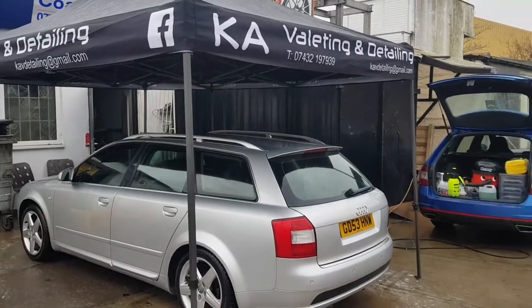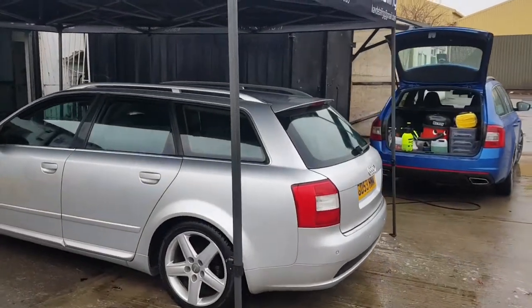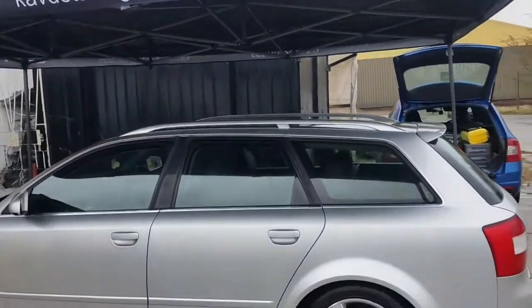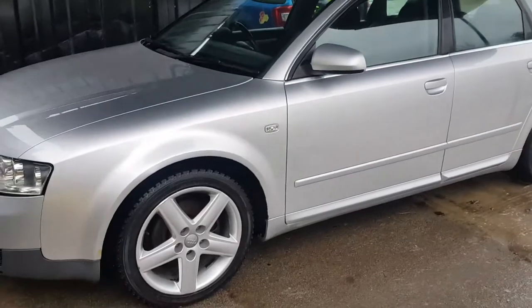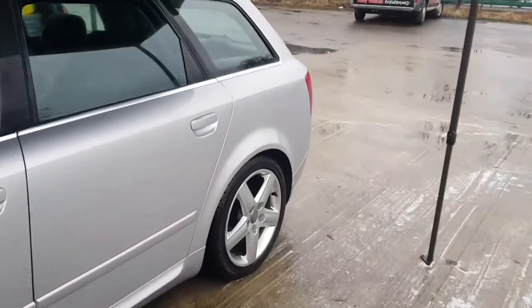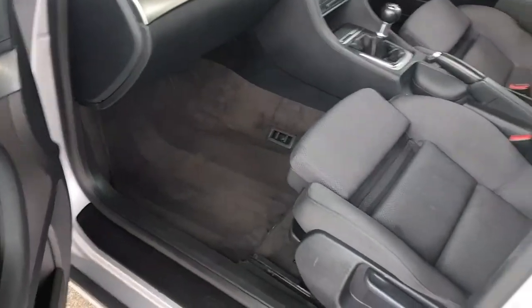Good morning, folks. We are down at Air Valley Coatings today. First car done, Audi A4 Avant. Treated to our bronze package service. It's had an interior valet as well.